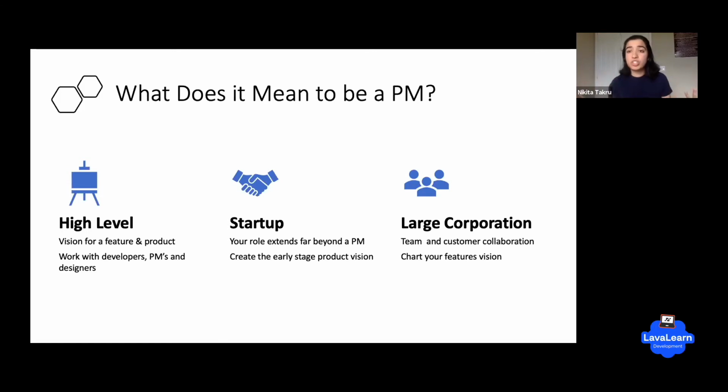Now, let's say you choose to join a large company as a PM. What does that mean? Well, you're going to be working with a lot of different people, which extend beyond your team. You're going to learn from tons of different customers, and you're even going to be able to chart your vision for the features that you're working on. So this summer when I interned at Microsoft as a PM at a large company, I had the opportunity to talk to 20 different customers and learn about their journeys within Azure Data products.